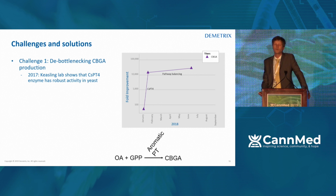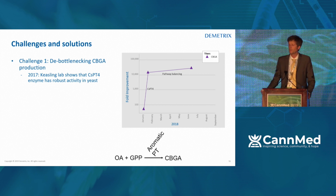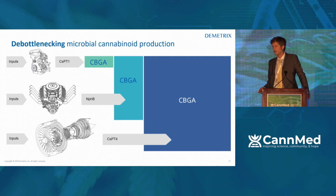So what we did was put in the enzyme that the Keasling lab had identified called CsPT4 and immediately saw a massive improvement in production. So greater than 10,000-fold improvement in production of CBGA. This is pretty important because no CBGA, no downstream cannabinoids. So I wanted to spend a little more time on that enzyme. The original characterized enzyme was called CsPT1. This was discovered by Jonathan Page's group. And it's a relative of CsPT4, but actually fairly different, only about 65% identical.